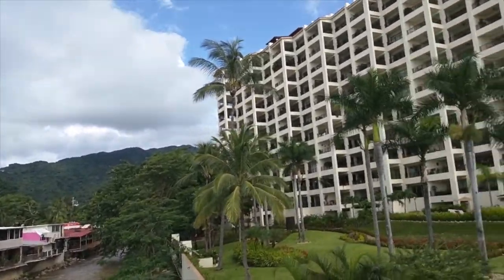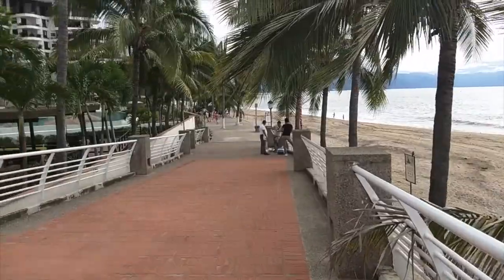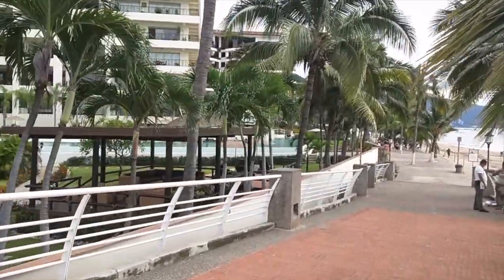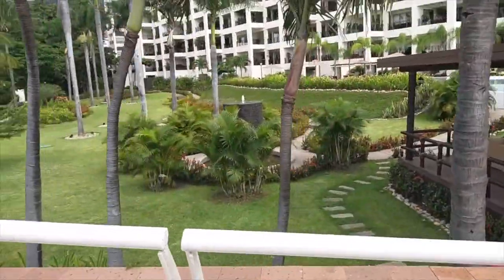Just a beautiful view right here. Look at that. Wow. Yeah, that resort is impressive. I mean, if you got millions of dollars to spend, definitely check out that resort because it's quite impressive. And check this out. They got this infinity pool. I think I filmed it when I'm going to go down here.